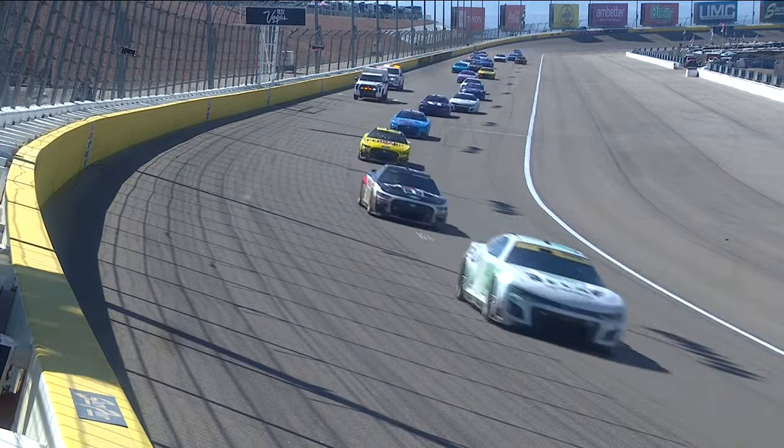He'll climb into the AMR safety vehicle. They'll take him back to the infield care center. Well, he'll get checked out. But an issue with the 48 has brought the caution out now for the fourth time today at Las Vegas Motor Speedway.